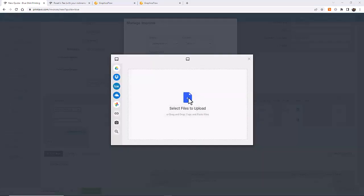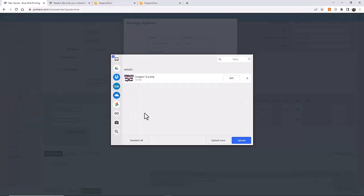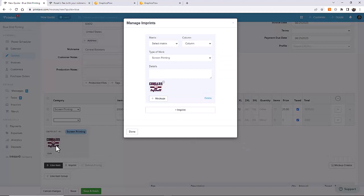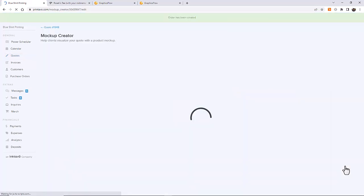And so I'm going to upload the graphics file right here, and this file is in a PNG format. So we're going to upload that graphics file real quick. And so this graphics file is now attached to this imprint and this set of quantities right here. And if I want to create a mock-up, all I would need to do is go over here to the mock-up creator, and then we can create the mock-up.